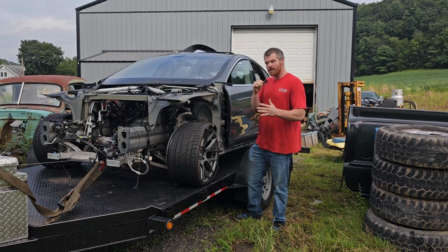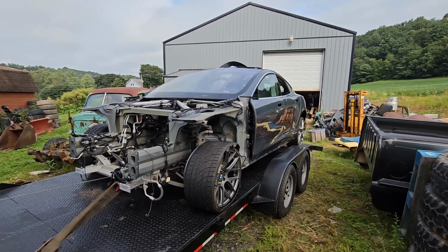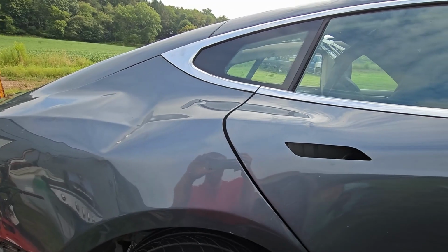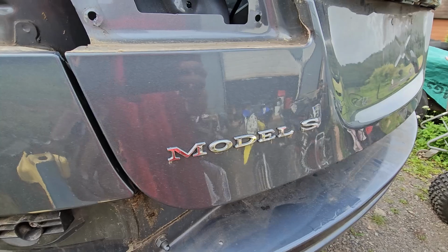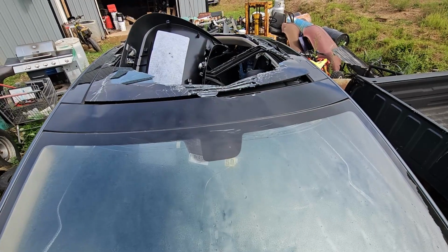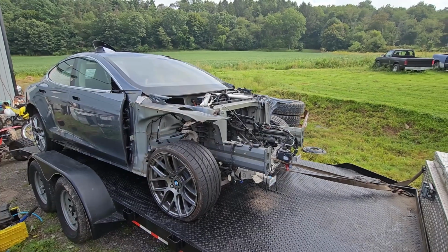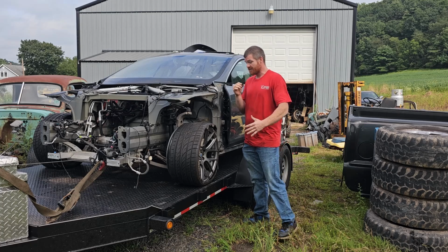All right, guys and gals, and what we have here is a 2013 Tesla Model S. As you can see, this car needs a lot of work. This is exactly how I got it.